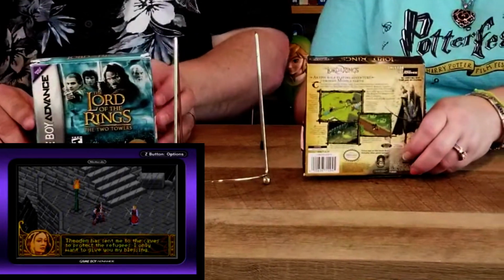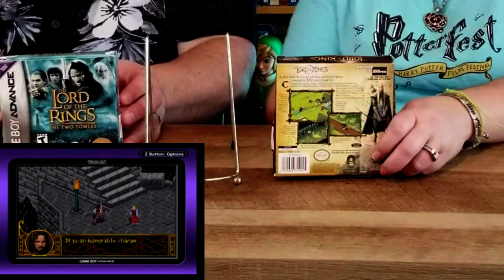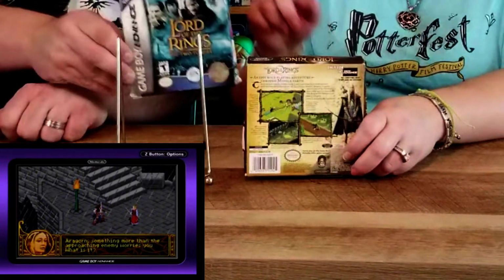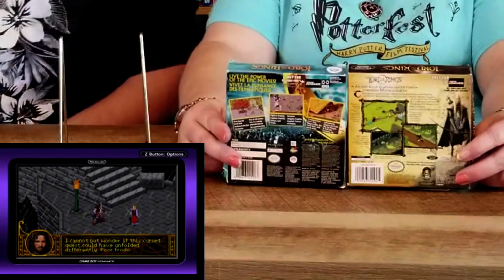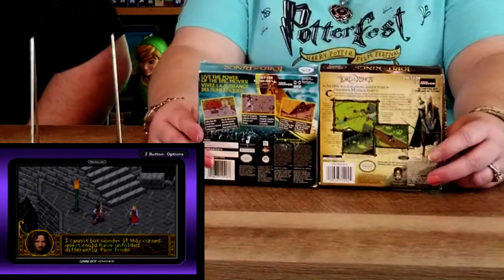Plus, I've never played the Lord of the Rings games on Game Boy Advance, but from the back, they look a little bit like Diablo. So that can make for a good time, especially since we can put them on the old Game Boy Player, put them on the big screen. The whole 13 inches? I know, right?